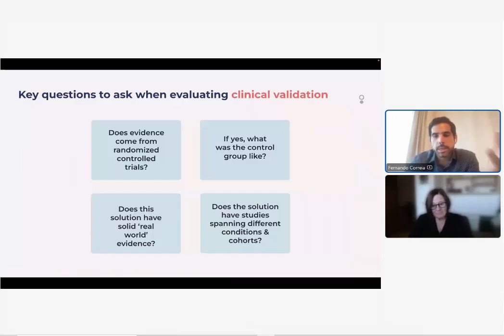So when you look at the evidence behind a given solution, and if you grade the degree of evidence, there is meta-analysis, systematic reviews, then randomized control trials, then cohort groups. There's all sorts of different types of clinical publications and clinical trials. But really, what you should be looking for in a solution is a randomized control trial, because that means that whatever digital solution you're looking into, it was compared against something else. And allocation to those groups was done randomly.